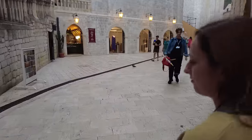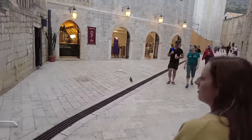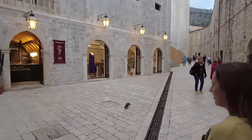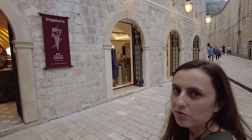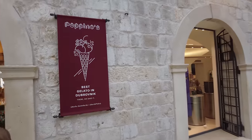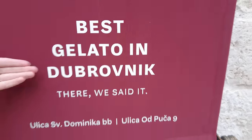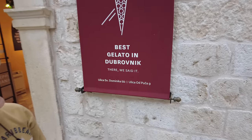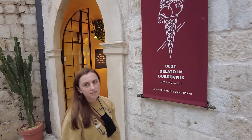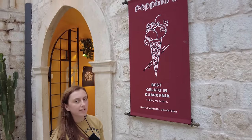Okay, I found it. Okay, this is the place we saw before. I remember this is one of the filming locations. I guess, what isn't a filming location? But down that street was filming. And who knew? Gelato was right next door. So I guess this is Pepino's. It's the best in Dubrovnik. They're not making a huge claim. There, we said it. They're not making a huge claim that it's the best in all of Croatia. Just Dubrovnik. Which I appreciate their honesty.